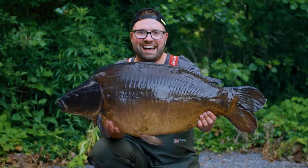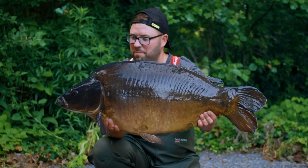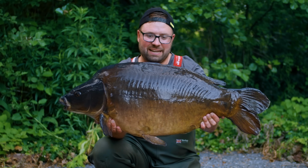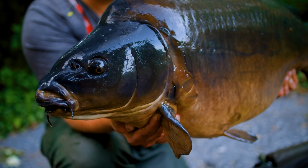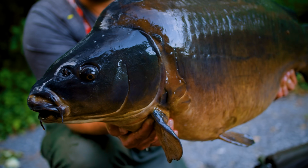Wow, check that out. That is why we came to the aquarium. One of the big girls. I'm guessing it's the normal 50-pounder. However, they recently spawned last week. She's down in weight at 45 pounds, but wow, what a carp.